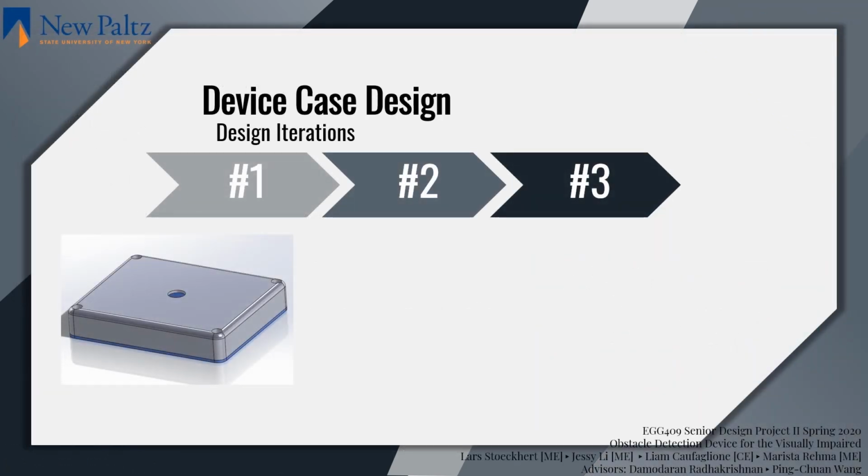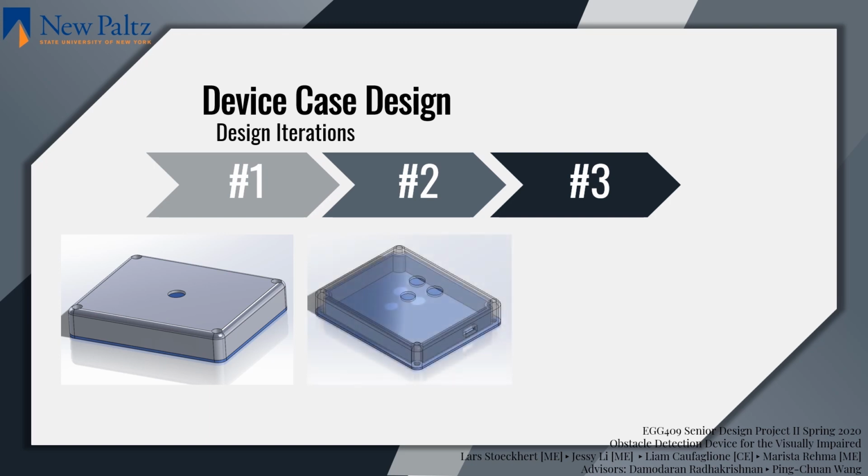For the device's casing design, we went through 3 iterations. For the first design, we decided to keep it simple. We designed it in a form where it would be watertight. There are 2 pieces, the lid and the base, that overlap one another to add an extra protective layer and will be attached to a safety vest to wear. For the first iteration, there is only 1 camera hole. However, for the second iteration, we added 2 more holes to incorporate a distance sensor, as we realized that the distance sensor is better for detecting further objects, while the camera is good for closer objects. This was the casing we used for the engineering design review.